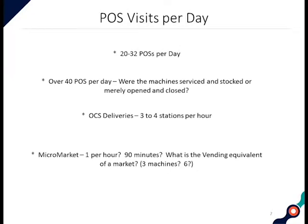Dedicated vending routes should be servicing between 20 and 32-ish machines per day. Again, depending on route density, security, etc. Now, occasionally, I run across a route servicing more than 40 points of sale per day, and my question for those routes is always the same. Were 40 machines actually serviced and stocked today, or were 40 machines merely opened and closed?